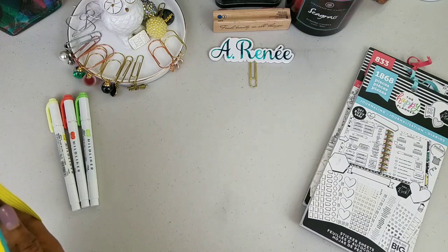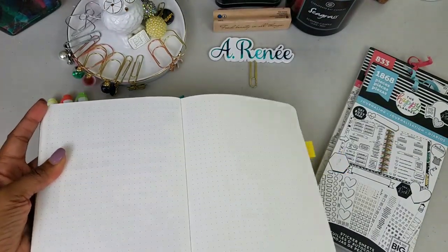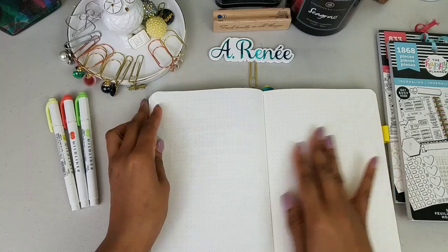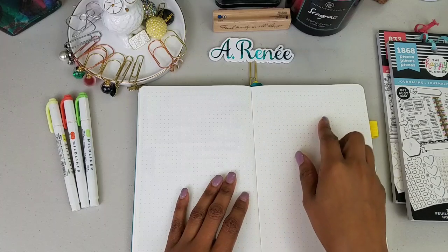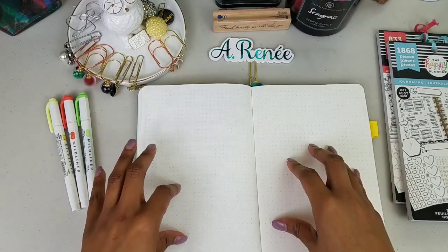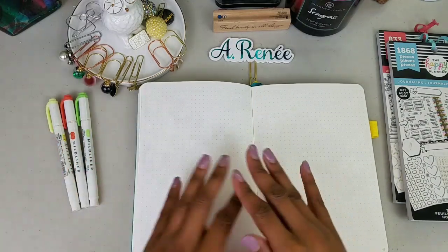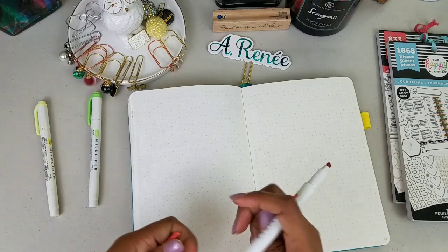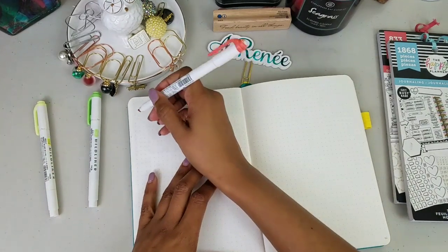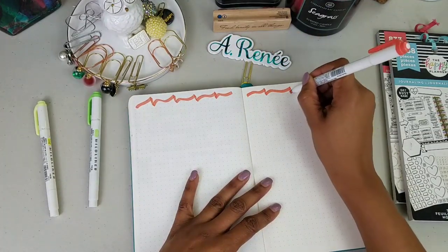Okay, so I guess I'm going to let this be a talk through video as well. I think these last 3 days, I'm kind of giving y'all what y'all like a little bit. So we'll see how this goes. Okay, so this is a dot grid journal. And I like it because the dots are really faint. So you can use these lines as a guide to draw stuff, draw lines, anything that you want to do. Or you can almost allow it to be a blank slate. So what I'm going to do now is just go ahead and go in with my highlighter and create some kind of border. And again, a lot of the things that I do, I have no clue that I'm going to do them at the moment.